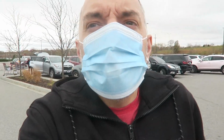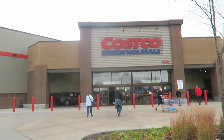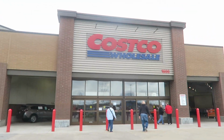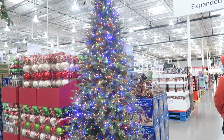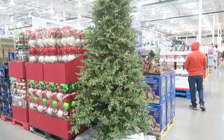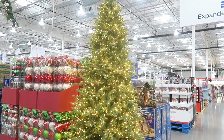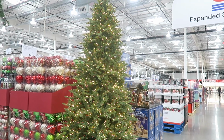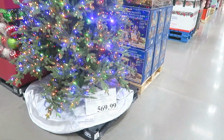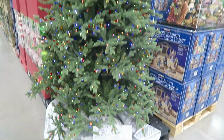Okay, didn't find anything at Target, so now we're gonna look at the trees at Costco. Let's see what they have here. This is right over by Costco. They have this tree right here. It's really pretty. I like those lights right there. I like white lights though. That one is $569. It's a 9-foot pre-lit tree.